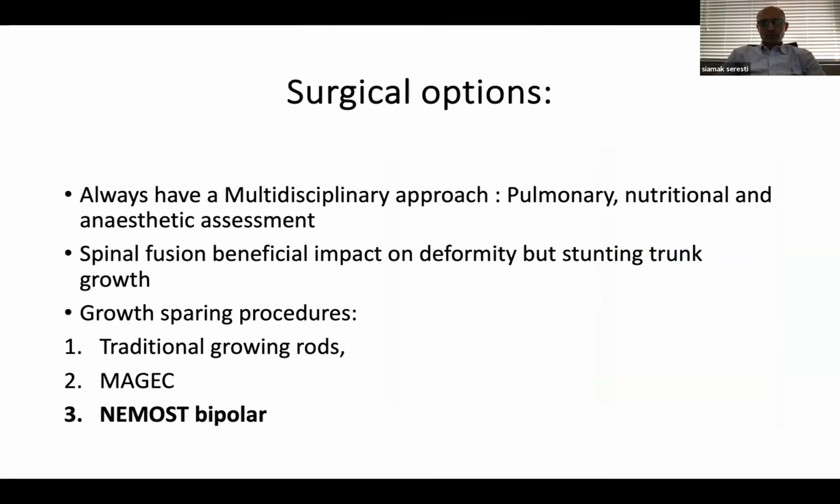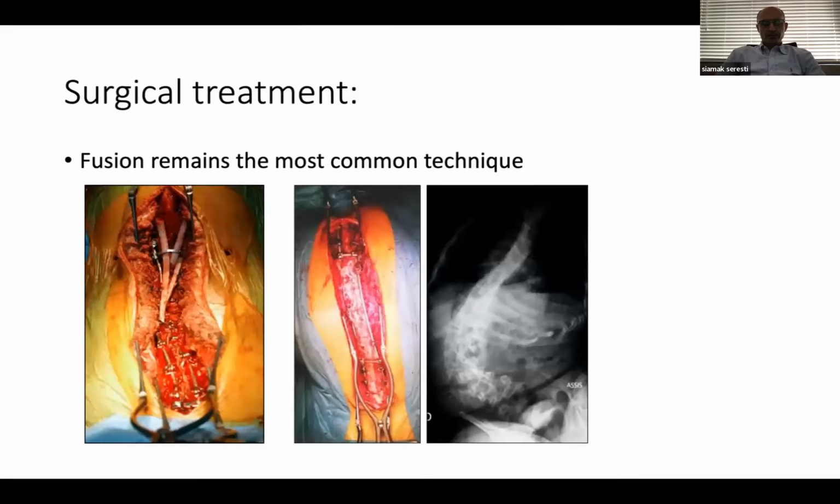Surgical options, well, obviously before we jump into surgery, we do have a multidisciplinary team approach. Definitely they need to have nutritional, pulmonary and anesthetic assessment before any operation. In terms of surgical technique itself, fusion is the most commonly used technique around the world. The other techniques, such as growth-sparing ones, are either traditional growing rods or MAGEC, the example that Dr. Selby just showed us. The other technique I use is called Neumost bipolar, which I go through in detail.